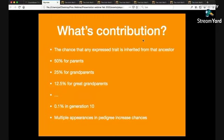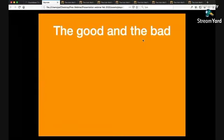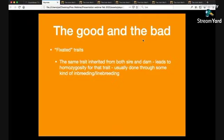We have seen a lot of repeat use of dogs in pedigrees, especially previously, when the breed was resurrected about 100, 120, 150 years ago. We used repeat dogs in the pedigree, line breeding or inbreeding, to fixate certain traits. And when we talk about fixating traits, we talk about a trait that's inherited from both the sire and the dam and leads to what is called homozygosity for that trait. It is usually done through some kind of inbreeding or line breeding.